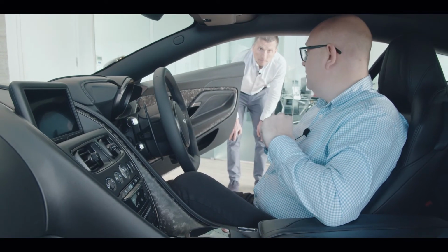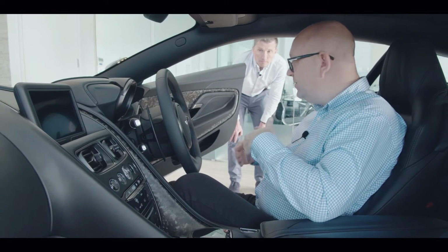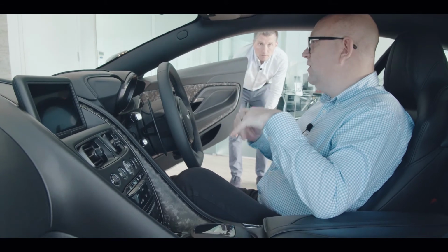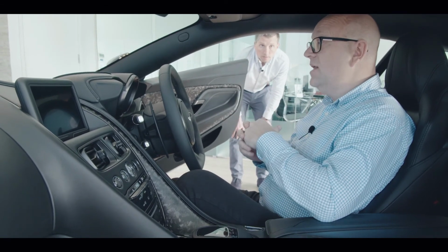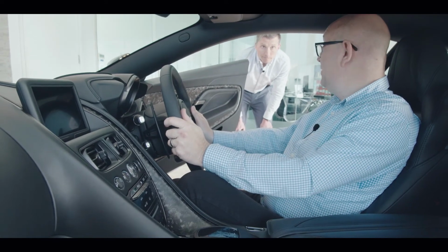Real-time traffic information. So if you're plotting a route from here to Birmingham and there's a problem on the M40, it will tell you. Yeah. And it will ask you whether you want to be manoeuvred around it or make some other suggestive alternative routes. Super clever, and yeah, you can just plumb in the address and forget about it and enjoy the drive.